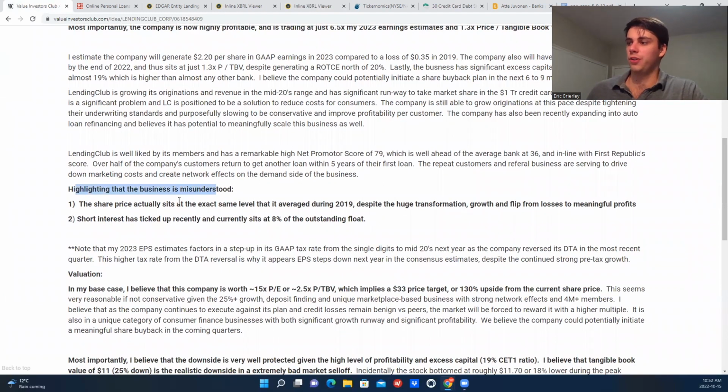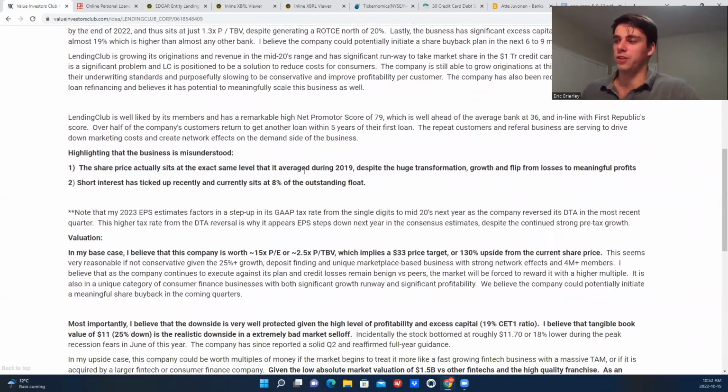So why they're saying the business is misunderstood, they're saying, as we discussed, their share price sits at the same level it averaged in 2019, despite a huge change in the business. And short interest has ticked up recently and sits at 88% of the outstanding float. So people are probably shorting it because they're just bearish on the health of the consumer, and they see this company as basically a pure play in the US consumer. So if things like high inflation and interest rates really hurt the consumer and we go into a recession, then this company is going to face a lot of losses because, as we've seen, they only provide unsecured loans, which, if they're unsecured, there's no collateral that they can have in the case that people default. If people default, then they're just SOL basically.